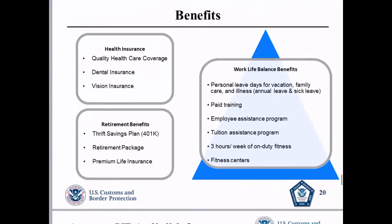Benefits, we have all federal benefits. So health insurance, dental insurance, vision. We have the retirement Thrift Savings Program, which is like our 401k. We have a retirement package and a pension, premium life insurance, anything really. It's basically competitive with everybody else. We have really good benefits.